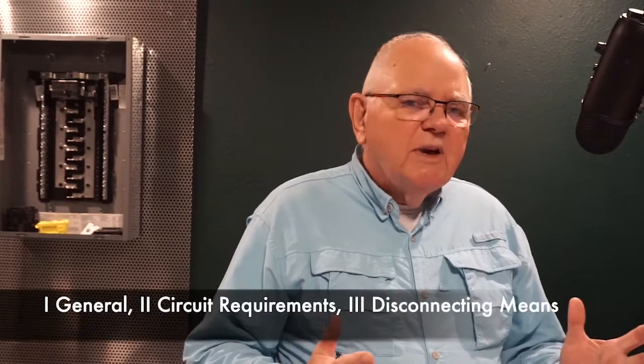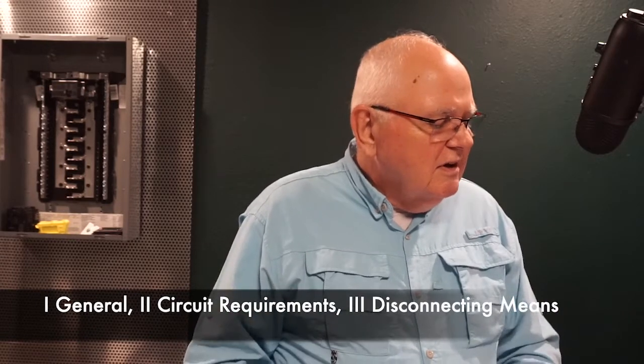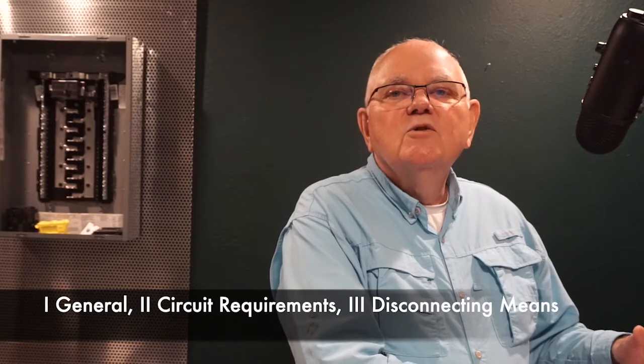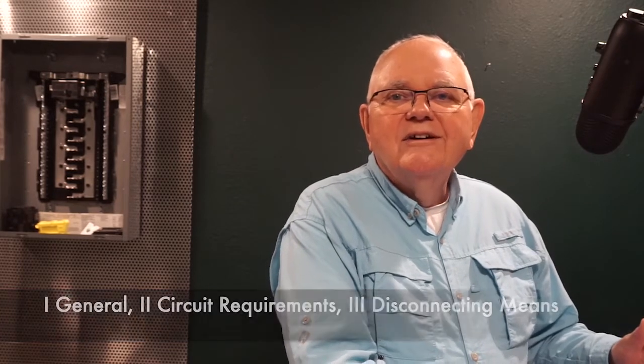It's divided up into, what is it? I see 8 parts here. And general information, circuit requirements, disconnecting means. Now, it's important to realize that these parts that we're talking about are pretty well redundant in other articles relating to renewable sources of energy, like wind energy systems in the code as well. I have to have a method to disconnect my system. I have certain circuit requirements. Okay?